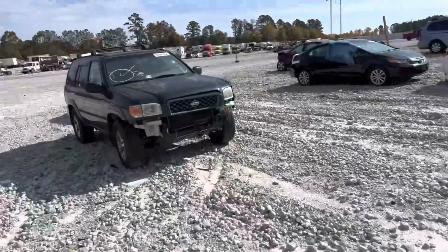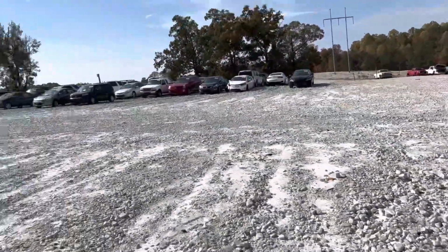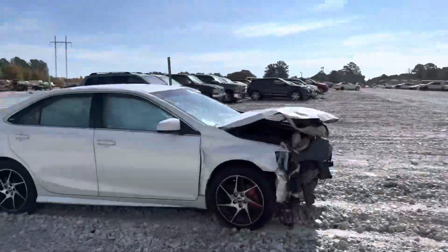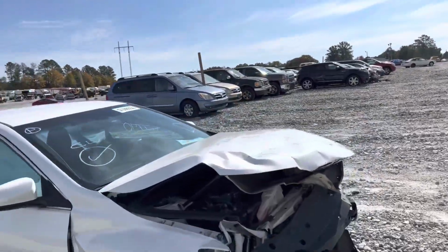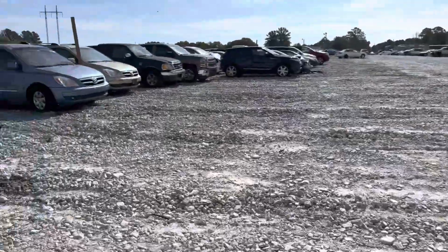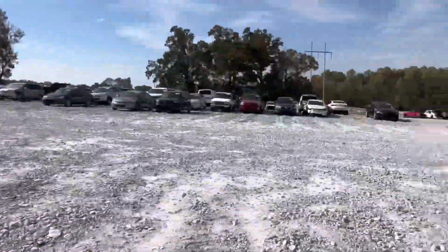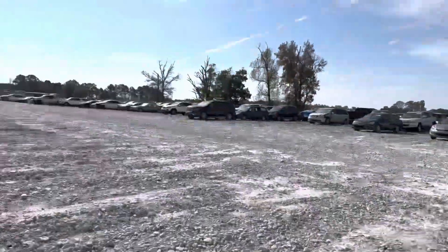But, damn, they cleaned it up out here, bro. I ain't gonna lie to you. They cleaned it up pretty good. Like, all of this used to be packed with cars. All of this. So I don't know, man. Maybe they've been too busy to bring the stuff out. But this is definitely looking like a location that I won't be coming back to for a good little minute.